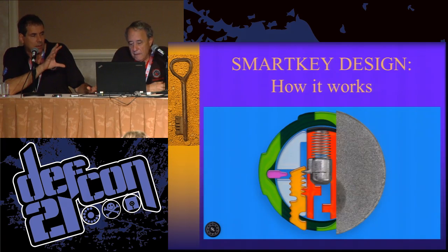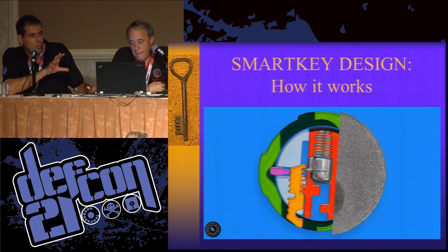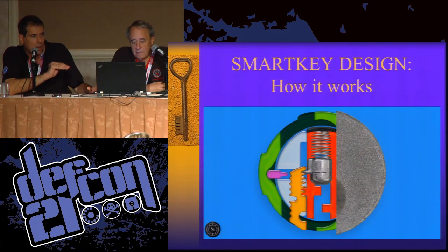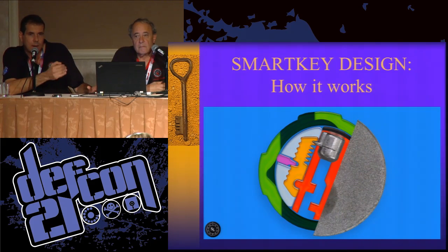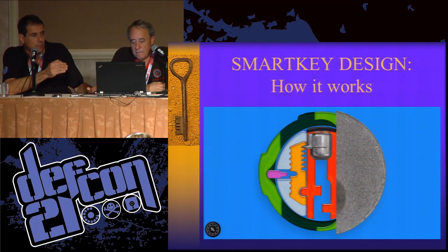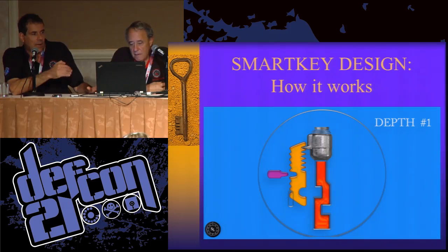You see a pin, you see a slider next to the pin and the sidebar. And the sidebar is in purple. So when we put torque on that cylinder, the sidebar tries to retract, but it's blocked by that slider. So in order for that lock to open, the pin has to move the slider to the right height so the sidebar can enter the groove of the slider and the lock can be open. So that's the principle of the smart key as far as the slider sidebar combination.